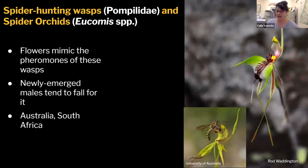Orchid pollination is fascinating and deserves its own lecture for sure, but I wanted to highlight this pollination relationship because I just think it's super neat. The flowers of the spider orchid, which can be found in Australia and South Africa, emit a chemical odor that mimics the pheromones of the female spider hunting wasps. Naturally, the male wasps fly over to investigate and pollination happens. It has been observed, however, that the male wasps will figure out the ploy after 1 or 2 times. So this usually only works on newly emerged males.